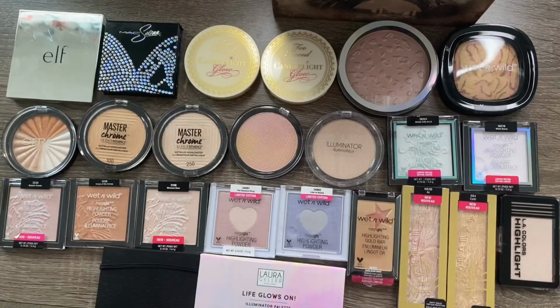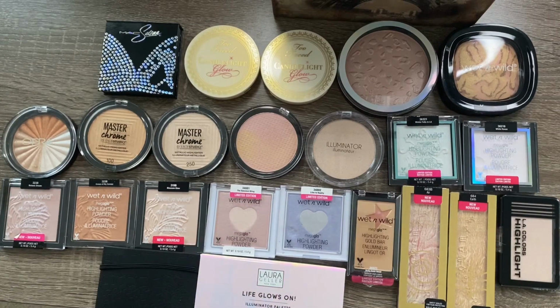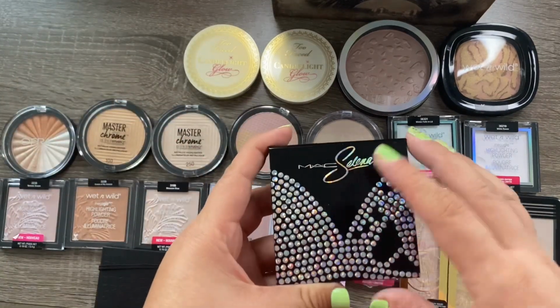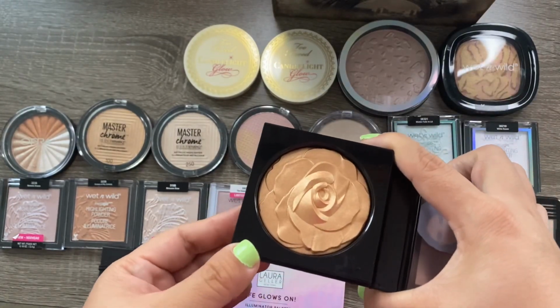Okay, so first up, let's start with highlighters. Actually, this is the face palette, so I'm gonna save this one for a little bit. Okay, so we're gonna get going with highlighters. So first up, I have this MAC and Selena highlighter. This is brand new to my collection. I just got this not that long ago.